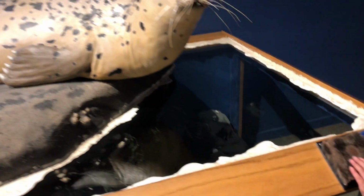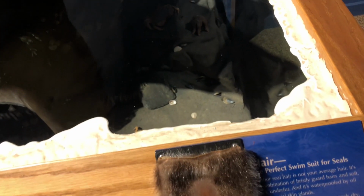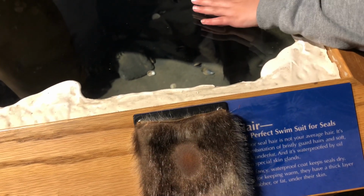This is a replica of a harbor seal. Feel this, Dad. And this is the actual hip. Feels like amber, doesn't it? Yeah. And also at the bottom there's crabs. Is that Mr. Krabs? No. And Patrick Star, look at.